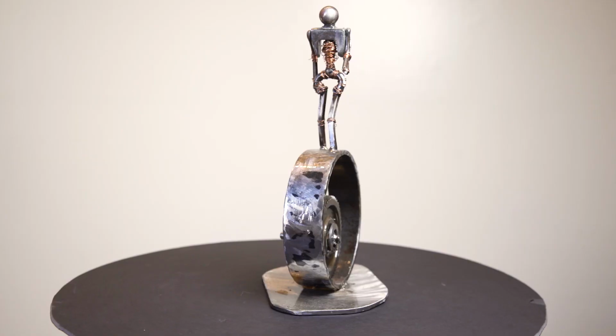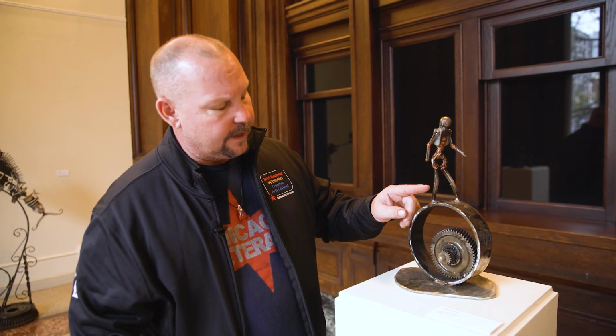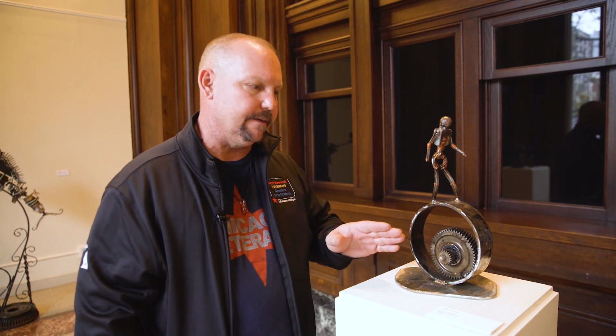This piece is called The Wanderer, and I made this piece at a time when I was walking a lot to collect my thoughts and actually come up with new ideas for my artwork. This is the first time I attempted to make anything in a human form. So I used some Allen wrench keys here, some cotter pins, and some industrial parts, including a bearing. And I like the idea of having this gear.